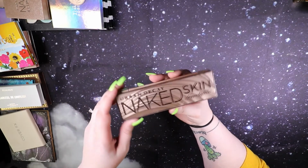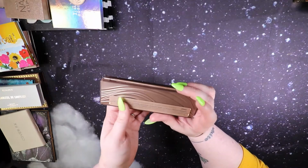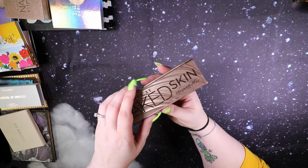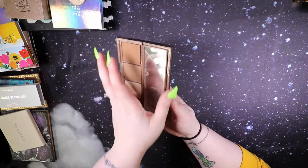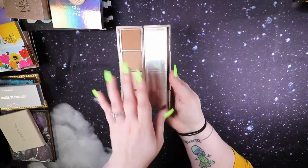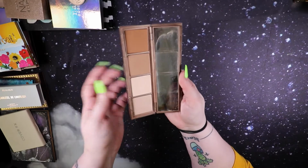Another oldie but a goodie. This is the Urban Decay Naked Skin Shapeshifter. This is in the light medium shift. I think they have a medium deep shift as well. This has 4 powders and 4 creams. I think it's 4 creams. 5, excuse me. But it has this little mirror here on both sides, so if you want to use this for travel, this is actually super nice for travel because it's nice and sturdy.